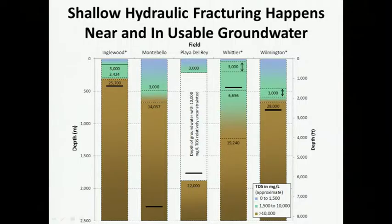So instead, we said, okay, that's just terra incognita, and that would be a location where more information would be needed. Yeah, it's just a data gap. I mean, all of these could potentially be refined more. What we were most interested in was if we could reasonably bracket where the 10,000 milligram per liter boundary is, because that's the upper salinity for water that is required to be protected under underground injection control. So for the other fields, we felt we could bracket that reasonably.